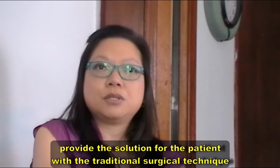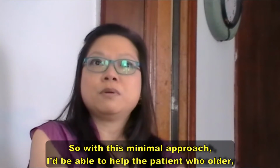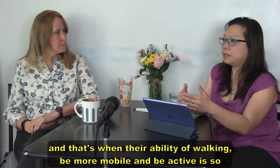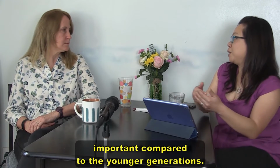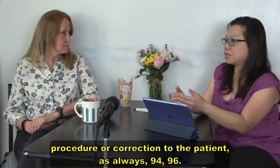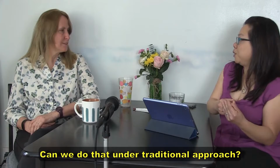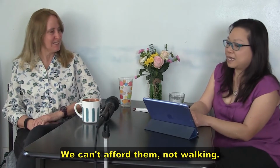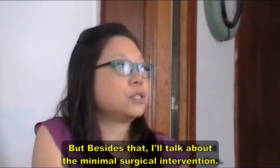With a traditional surgical technique on foot and ankle surgery, we have an age limitation. So with this minimal approach, I'm able to help patients who are older. And that's when their ability of walking, being more mobile and active, is so important compared to the younger generations. So I'm able to do a bunion correction on a patient as old as 94, 96. Can we do that under the traditional approach? No chance. You can't afford them not walking for 2 or 3 months.